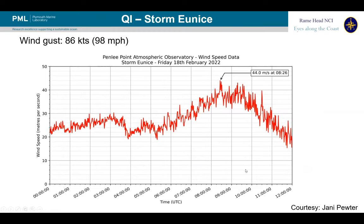These are the data from Storm Eunice for the 18th, so Friday the 18th of February, going through from midnight to 12 o'clock, which is when the storm had already passed. And you can see this is wind speed in meters per second now. So we'll have to do a very quick mental arithmetic. And the highest wind gust that we recorded at Penlee Point was 44 meters per second at 8:30 in the morning, which was actually when most of the damage was done in this storm.